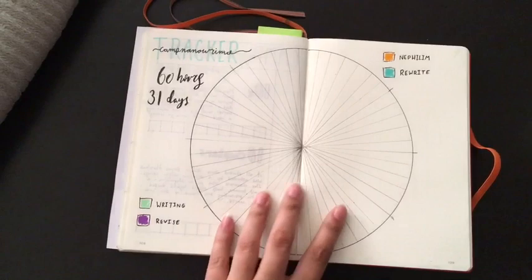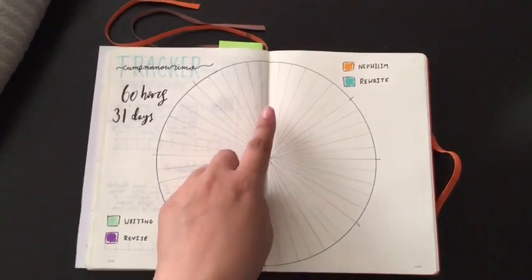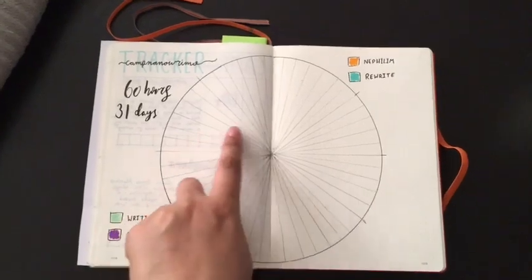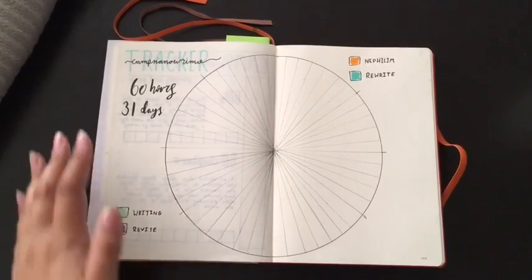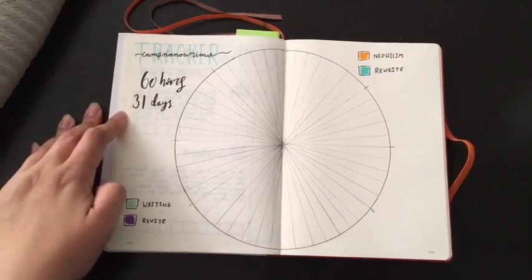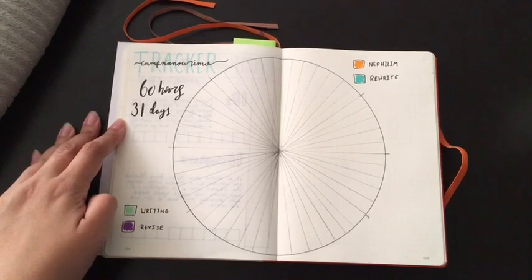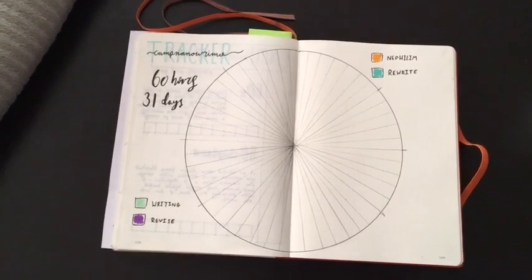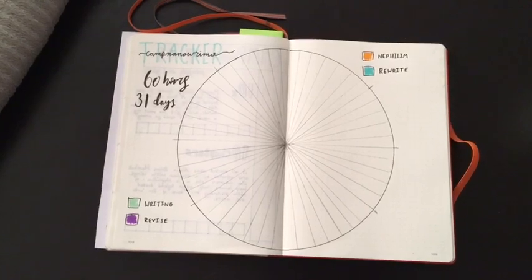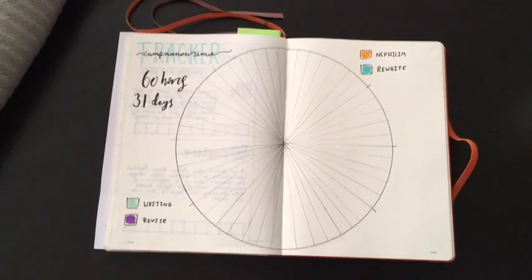And this is the finished time tracker. So hopefully there will be 60 of these sections. I still haven't counted, in order for me to do that. We've got the title up here, 60 hours in 31 days. And then as I finish hours, I will colour them in one of these 4 colours. Don't ask me why I've got 4 colours when I think I only need 3. I was sort of splitting up rewriting my book wrong.